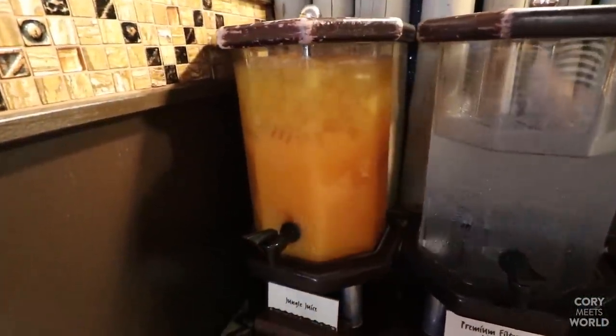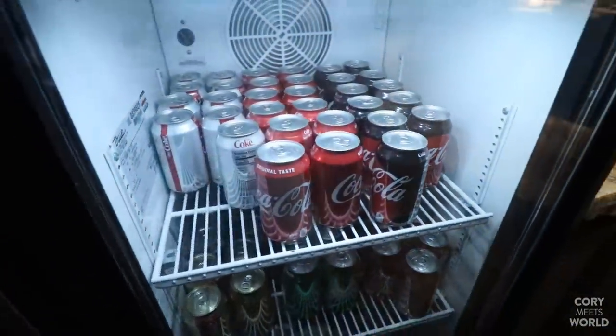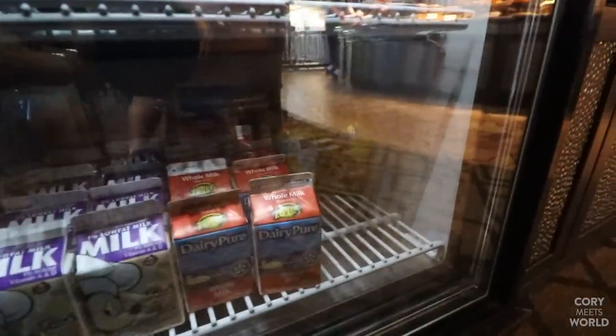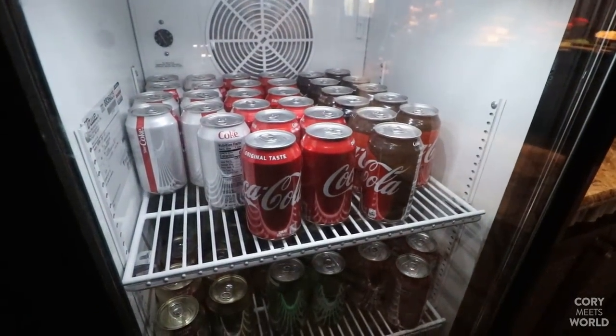So that's pretty awesome. And then also, there's a cooler here with sodas. So you can get Coke, Diet Coke, Mr. Pibb, Sprite, and there's some milk down there too, and chocolate milk for the kids, and I even saw orange juice in there. Pretty cool, available all day.